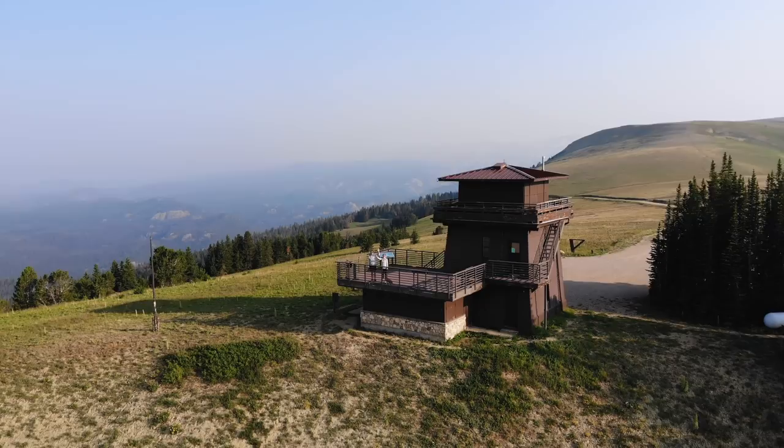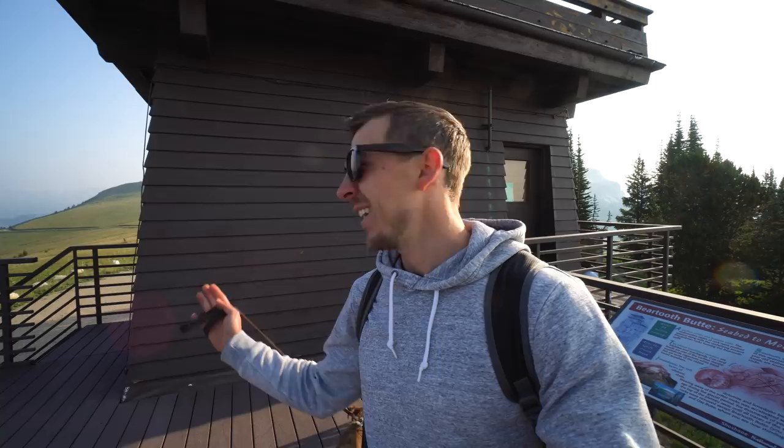Pretty fitting that we're visiting a fire lookout because, as you can see, in the surrounding area, there is tons of wildfire smoke. We're not totally sure how the views are gonna be as we continue on the Beartooth Highway, but we'll just hope for the best.